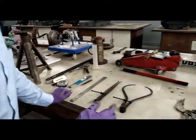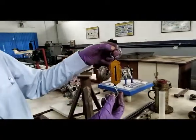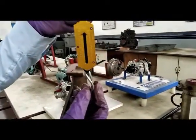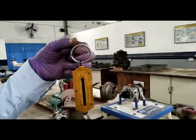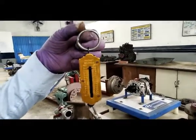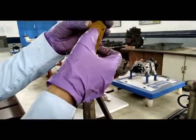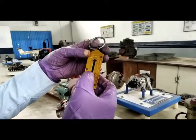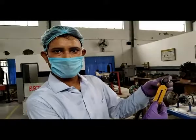And another. This is a spring lifter or spring gauge. You can also call it a spring gauge. You can take a measure of load with it. This total load is 12 kg. That means up to 12 kg you can measure.